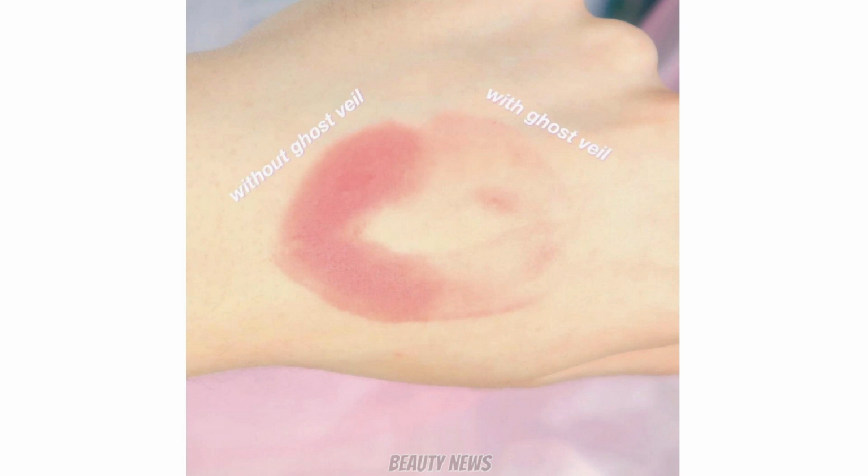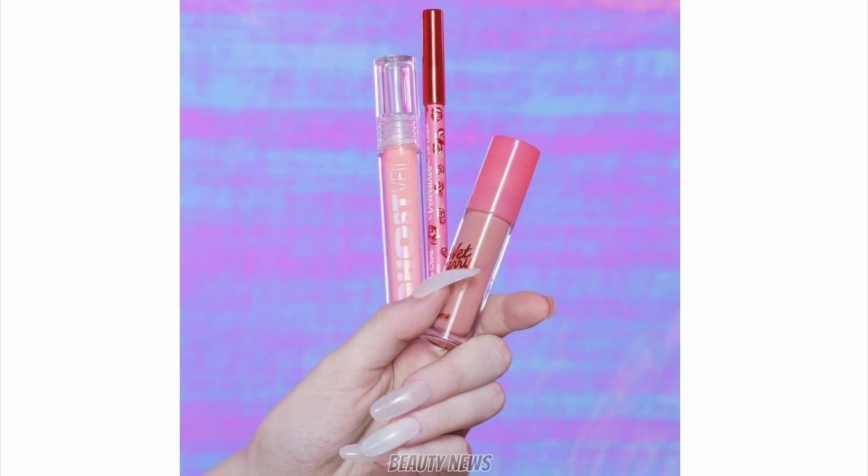So basically you just apply a thin layer on bare lips, let it dry, put on your lip product, and that's it. The interesting thing is that you can apply it with liquid lipsticks, normal lipsticks, or lip glosses. So it is supposed to work for every type of lip product. And I've heard good things about it. It's one that I'm sort of curious about.